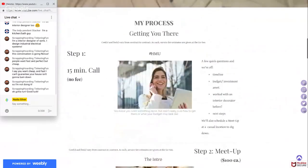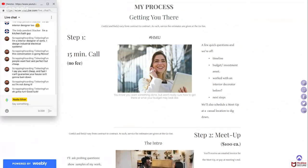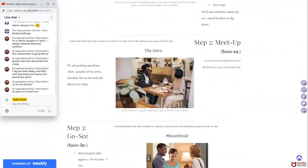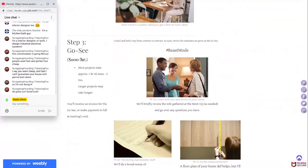So just to refresh and rerun through, here's my process. Step 1 is a 15-minute call. It's a free call. It'd be a totally jerk move for me to charge you just to find some basic information out. Step 2 is a meetup. It's $100 each. You get 30 minutes to an hour. And I do describe that on the booking page. Step 3 is the go see, where it's $100 an hour, and it typically takes, it can take less, but it typically takes about an hour to 2 hours on average. Larger projects may take longer. If you have me doing multiple rooms, it will take longer.